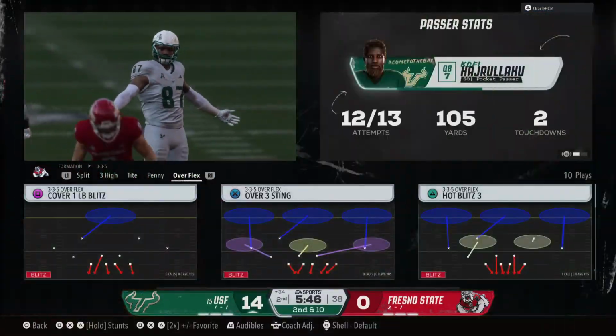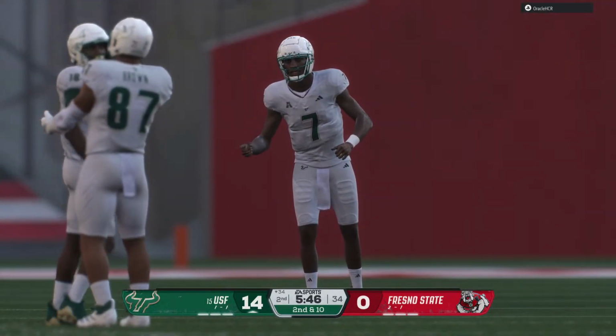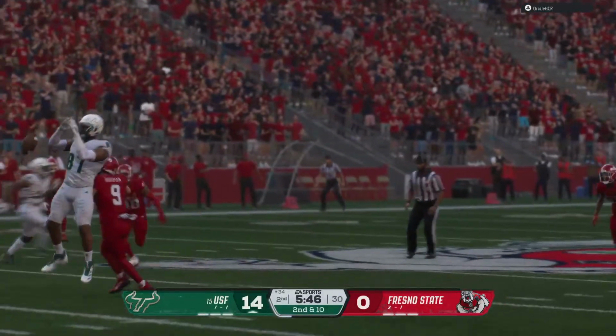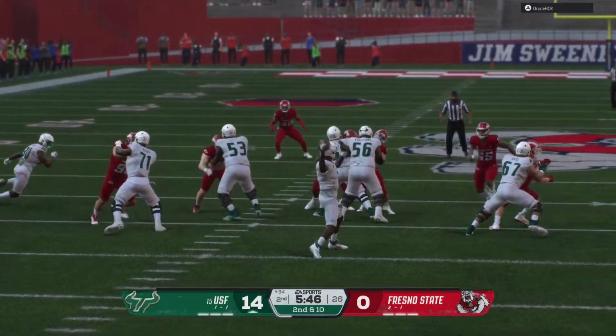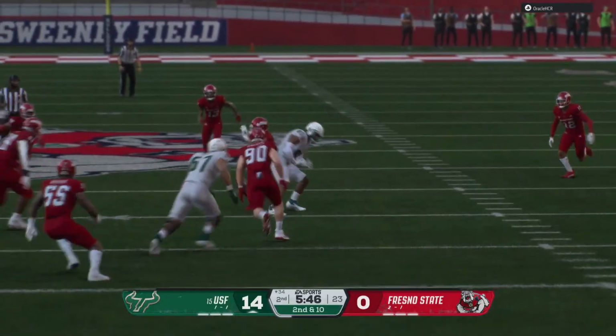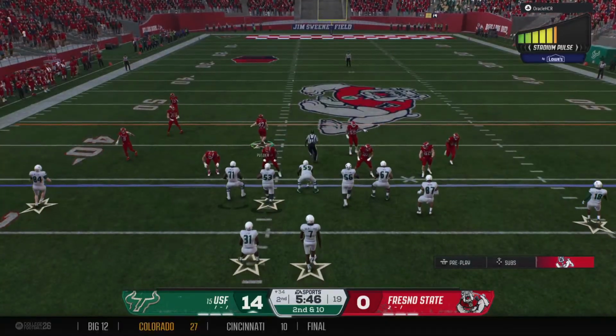Just tried to ease it out there, and it falls incomplete. And we talk to teams week after week, and quarterbacks and coaches, and what do they always say, man? Quarterback's best friend is a tight end. Well, that play right there, he wasn't his best friend. You don't see a lot of drops from him, but, man, he had an opportunity to catch that one. Backed up now. Here's 2nd and long.